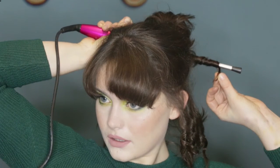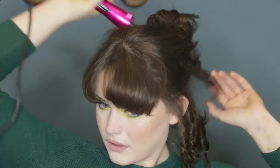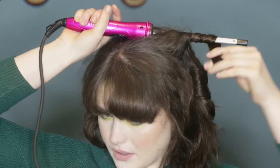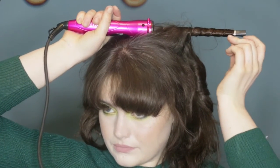So these can create really tight curls. It depends how much you wrap around the curler and how long you keep it on the heat for will determine how tight your curls are. I went relatively tight because, like I said, I wanted quite voluminous hair.